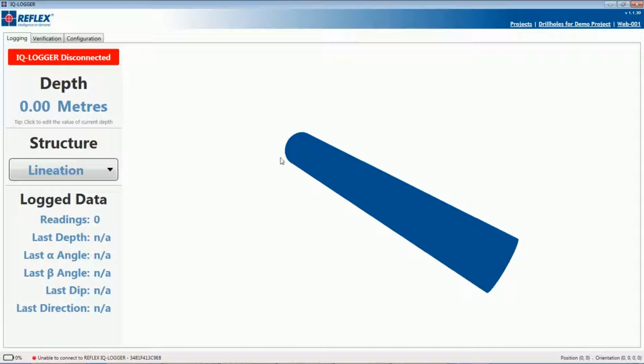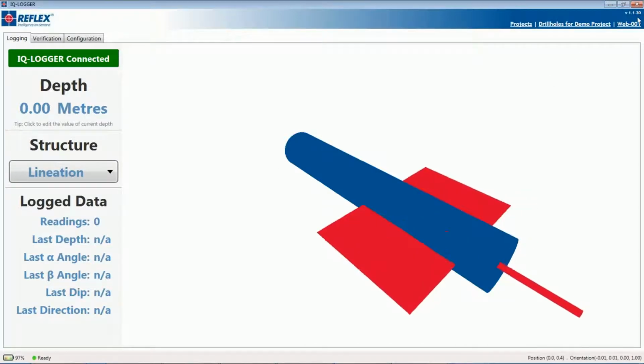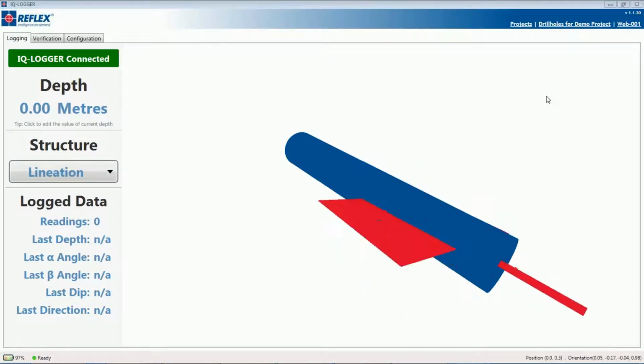Okay, so I'm actually going to demonstrate this part of the functionality mostly using a video because I'm a chicken, but in essence as proof of life what I will do now is just show you that the IQ logger is in the room and does exist. Okay, so there I am. Here's my friendly piece of drill core, and here is the IQ logger. I will come back again and show it to you.